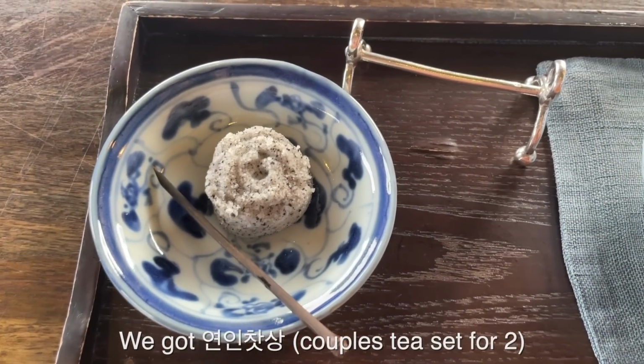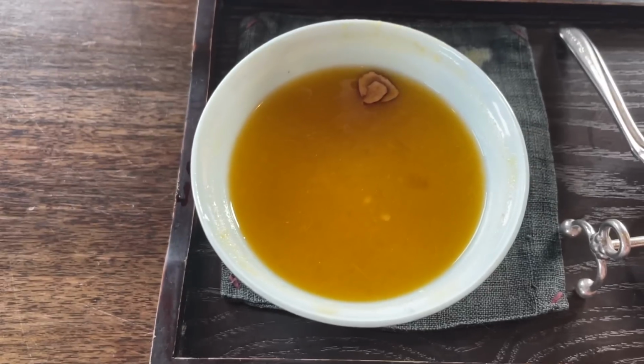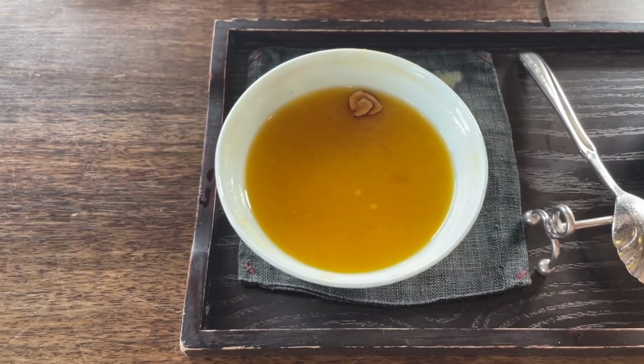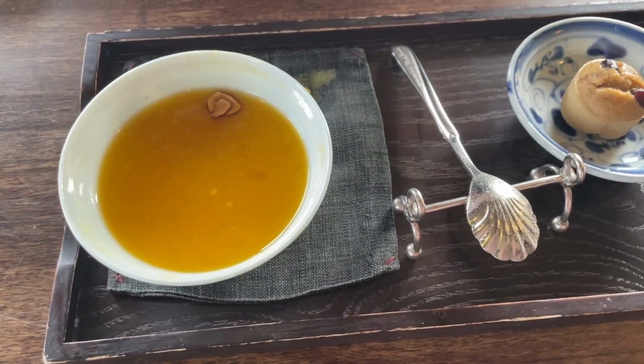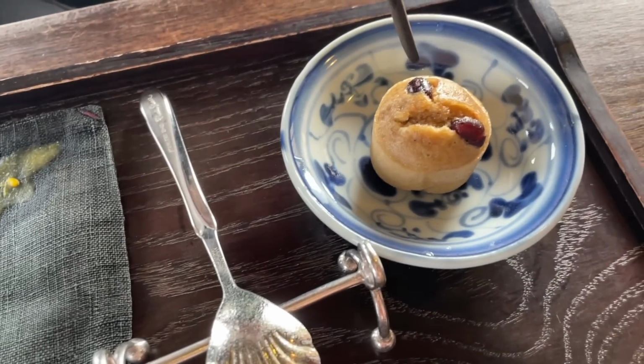Not sure what that is. Try it. Do you know what that is? Duck. Duck? No, what's this? Soup. This is shikhye. Oh, shikhye. Okay. Korean traditional beverage. And that's some sort of a muffin.